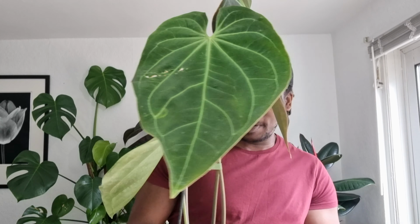And I've also taped up the petioles over here with some gardening tape. The reason for that is this plant is a sprawler. It likes to really spread its leaves, so that doesn't really work for me. That would take up way too much space. So I just try to contain it like I have here. But yeah, it's been doing really, really well.